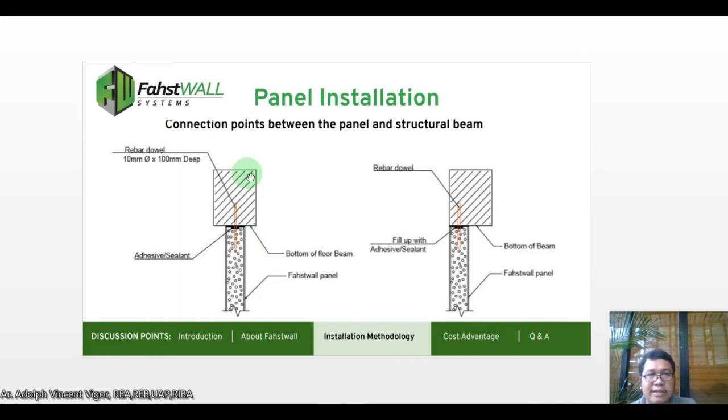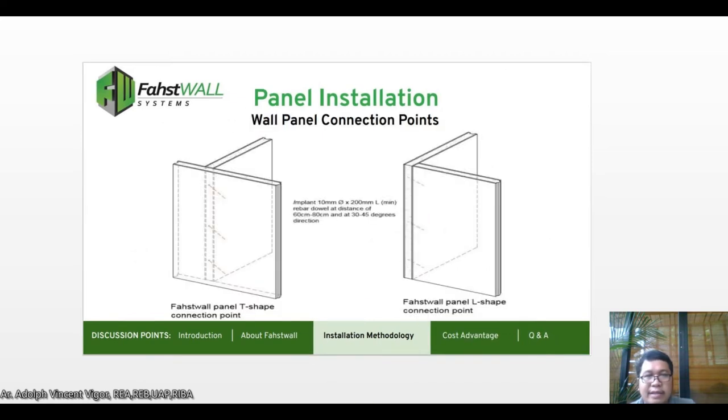Okay, I think this looks like the beam. If this is the wall here, they're going to use a dowel or rebar that's 10 mm by 100 mm deep. Then you're going to have an adhesive or sealant. This is the bottom of the beam. It's the fast wall panel. And you could also do this. It's the rebar, and the fast wall panel is at the bottom of the beam. So it's really nice. This is what happens: you're going to use a T-shape, then an L-shape connection.